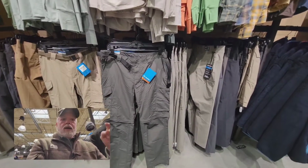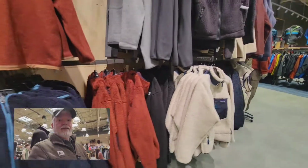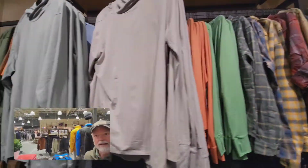So I figured I'd pick some up too, because, you know, I'm going to be hiking when there's a lot of ticks out. So don't want to get Lyme disease. Definitely not. But yeah, check out the shirts. Man, great colors.